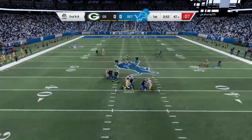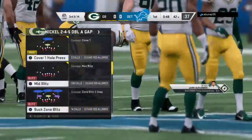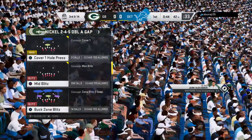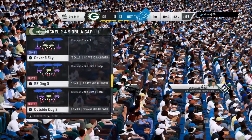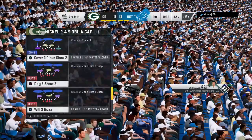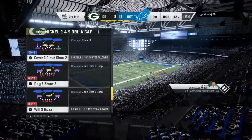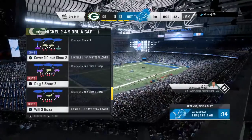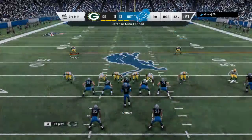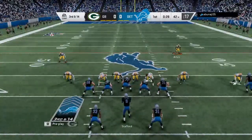Throwing on 2nd and 8. Stafford. And the pressure gets to him and brings him down. Stafford is sacked. Preston Smith leading the surge there as he drops him for a loss of 6. After the sack, Stafford and the Lions come up on a 3rd and long situation.